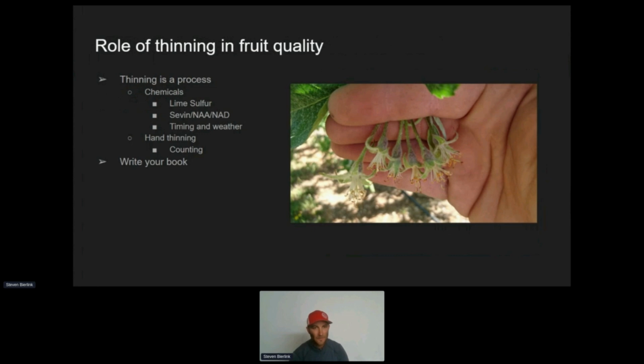For hand thinning, it's really important if you're using a product like NAD, actually NAA too. NAA works more quickly. So you've probably got a week if it's warm to 3 weeks if it's cool before you really know the effects of what happened. Something like NAD, if it's really warm, you might start seeing effects in 2 weeks, but it's not going to be over with until sometimes 4 to 5 weeks after.